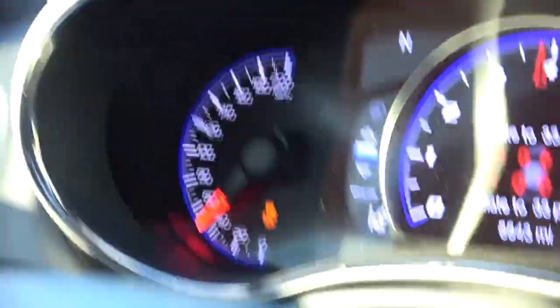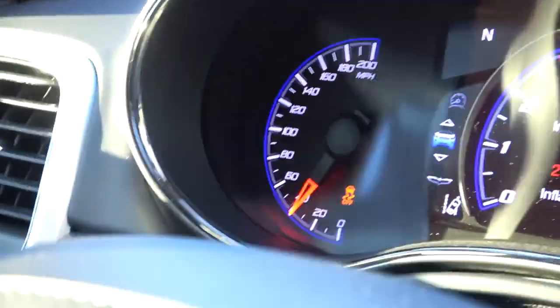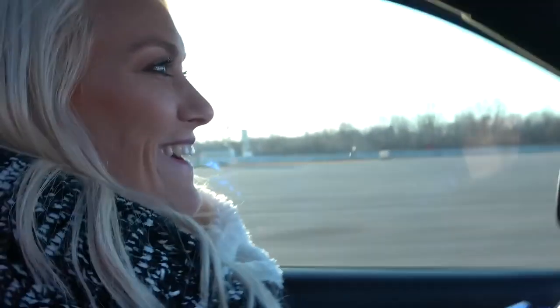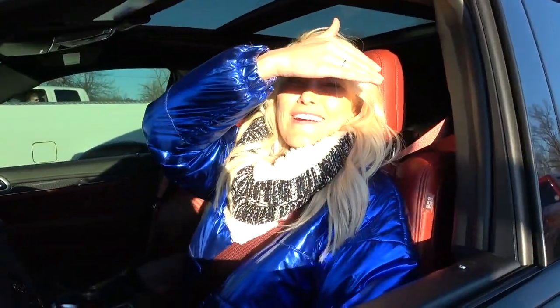Wow. Oh my, I can't even hold the camera steady. Try again. Okay, hang on, ready? Okay. Oh my god! This is unbelievable! This is awesome! That's it, that's the Trackhawk here in Detroit.